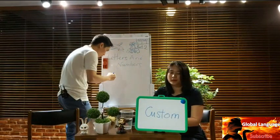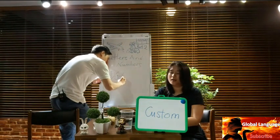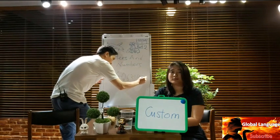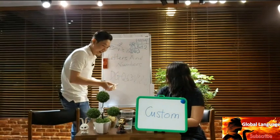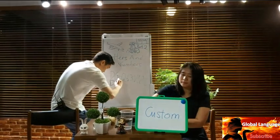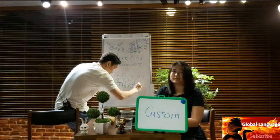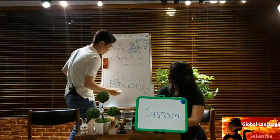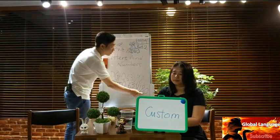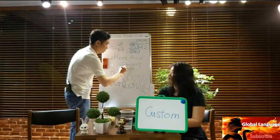Okay, let's see. So I have DGQ63V180. I think it's too light for this one. Yeah, that one is out of ink. I'll take that. DGQ63V180. Okay. DGQ63V180. So okay, that's why I told you the difference between G and J.